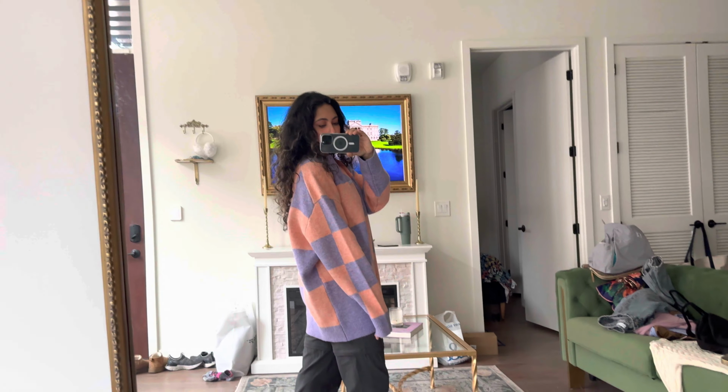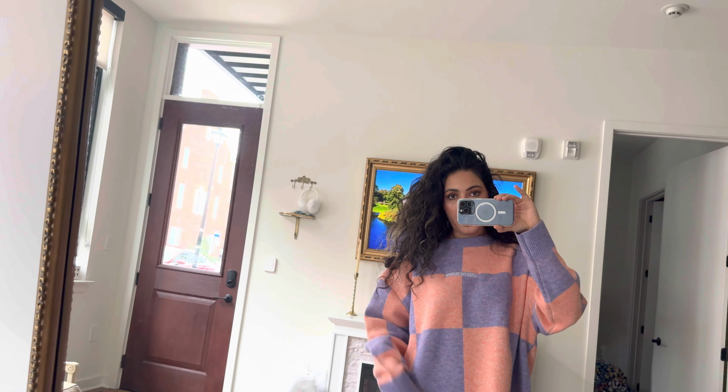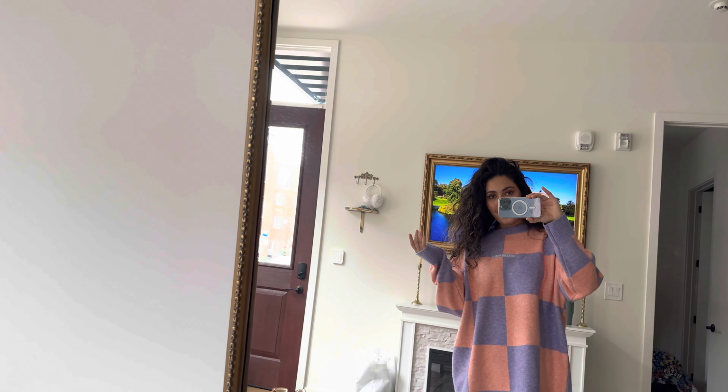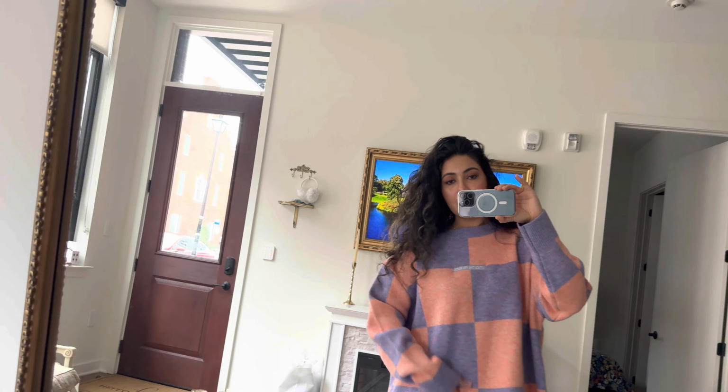I did get the large because I was going for an oversized look, and like I said, this would be great for the beach when you don't have to wear pants, but because it's so long, I feel like it does kind of look weird with pants, but it is what it is. At this point, I am taking this with me.